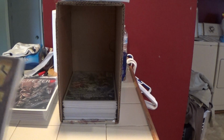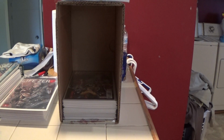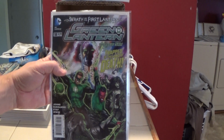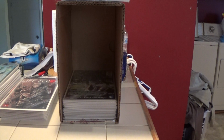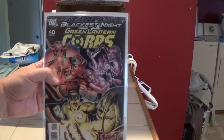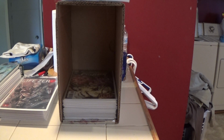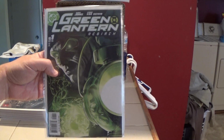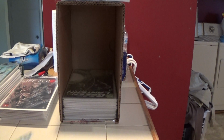Okay. Here is Guardians of the Galaxy number 1. That is from 2015. Okay. Here is Green Lantern number 18. Okay. Here is Green Lantern Corps number 40. Alright. This is from 2004. Green Lantern Rebirth number 1. And I have 2 copies of that.